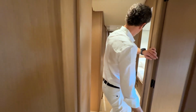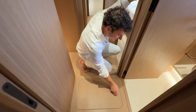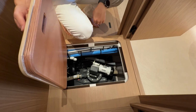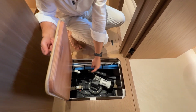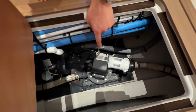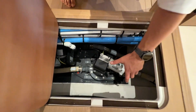Once we come to the lobby, we have five hatches. So first of all, we have this one, which is the pump for the gray water. And you can see the flow is perfectly indicated through the arrows on the plumbing. So it's giving you good visibility for any service purposes.